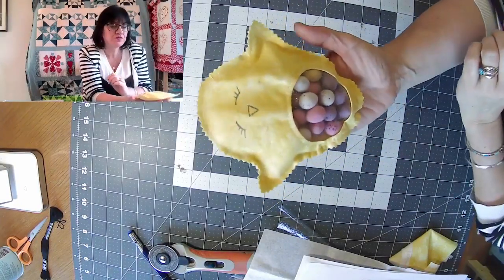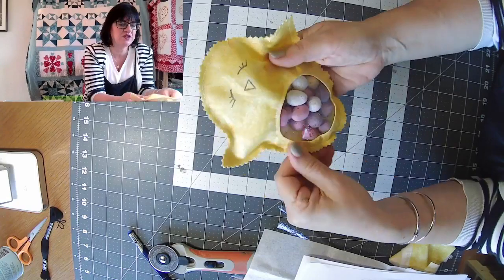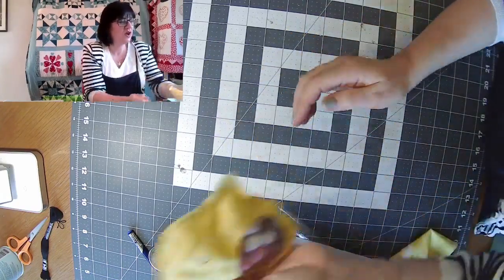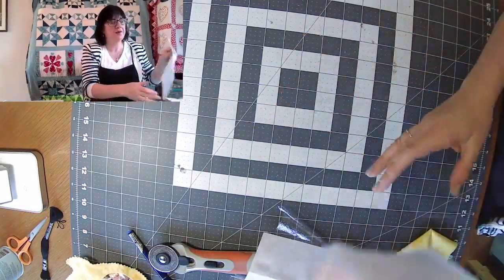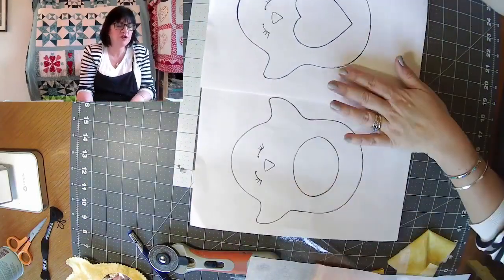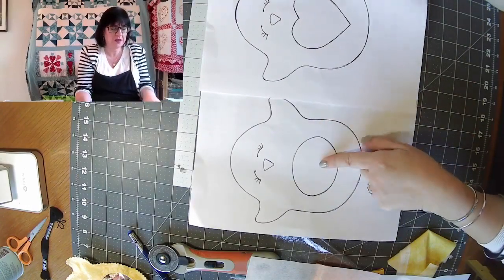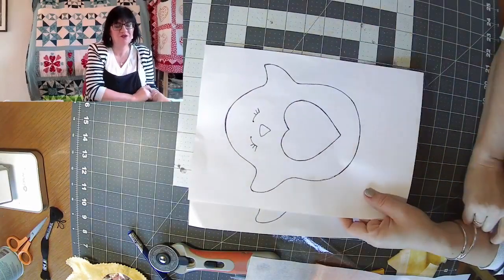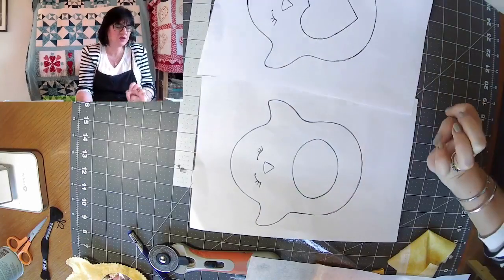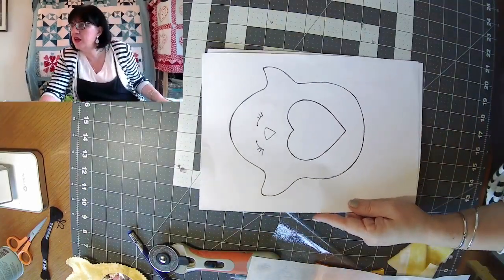So we're going to do a version of this. Like I said, this was just my prototype. Does it work? I've done a template, because it's not really a pattern, and both versions are on the website. They're £1. You can do a circular piece in the middle, or I thought you could maybe do a heart if you wanted to. So that's what we're going to have a little go at today. Let's have a little look.